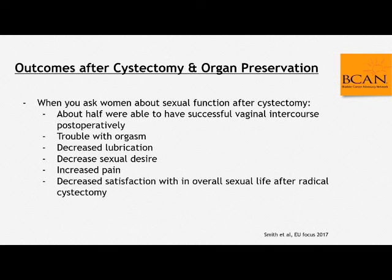And so why does it matter if we take organs? If you happen to be older and in menopause, a lot of people say, no, you don't need your uterus, you don't need your ovaries, maybe you don't need that part of the vagina. But when you actually ask women about their sexual function after cystectomy, only about half were able to successfully have vaginal intercourse. Many had trouble with orgasm. Many had decreased lubrication. Many had a decrease in desire. A lot of women had increased pain, and overall there was a decreased satisfaction with sexual life after radical cystectomy. So these things do matter and they do deserve study. Next slide.